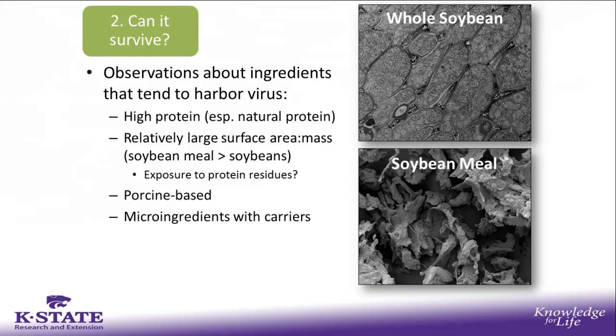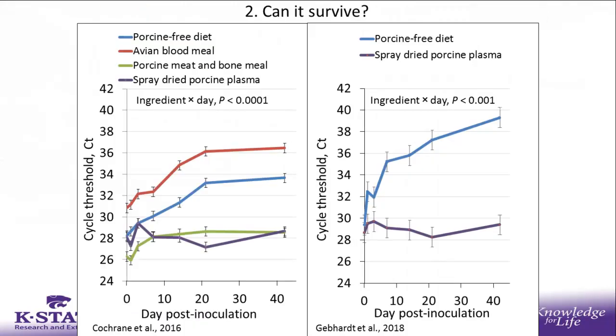micro-ingredients. One example would include vitamins that are produced with a carrier. Those carriers can include rice hulls or ground corn cobs or others, and we believe that they are at a greater risk due to those carriers and the way they are produced. Next, we'll go through some of our data specific to porcine epidemic diarrhea virus to again illustrate whether or not specifically PED can survive based on specific ingredients.